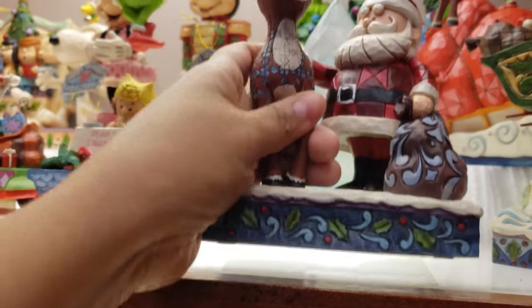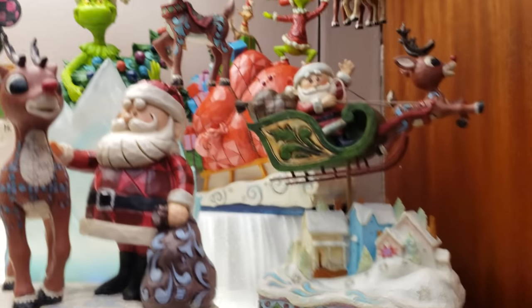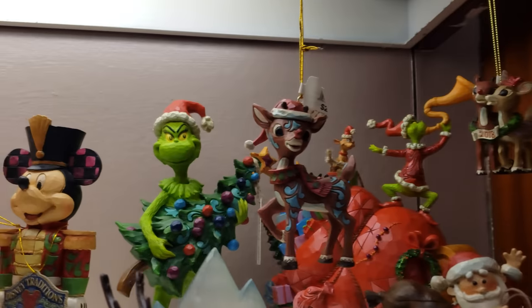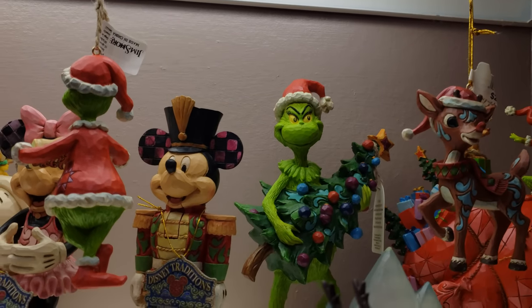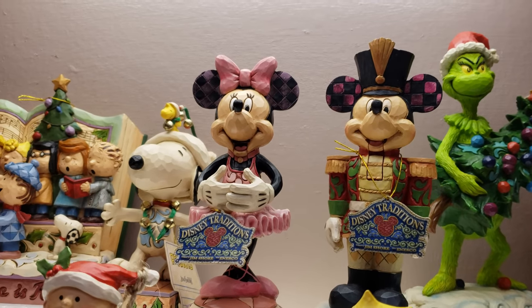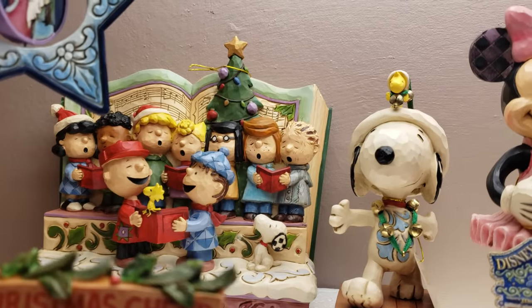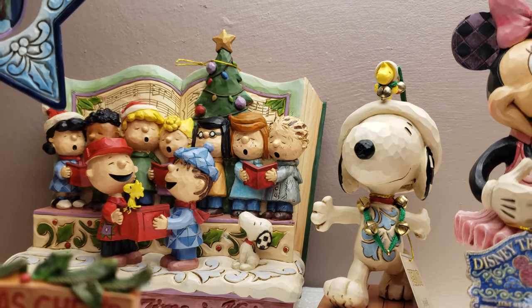And it's going to be $75. Oh, it lights up too. Cool, huh? And then he's over here too. Look at the Grinch back Rudolph. And then the Grinch. He's so maniacal. There's the Nutcracker. Oh, that's cool. And then look, more Charlie Brown. Oh my gosh. I love that.